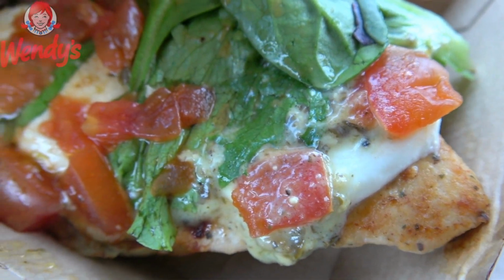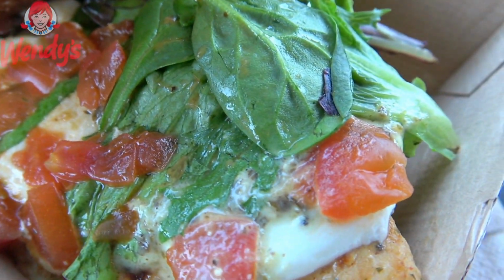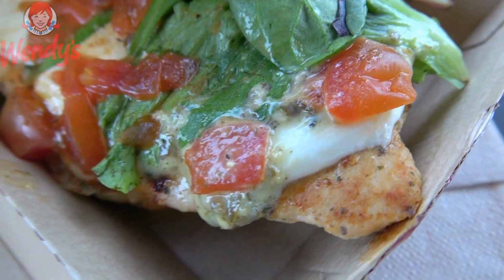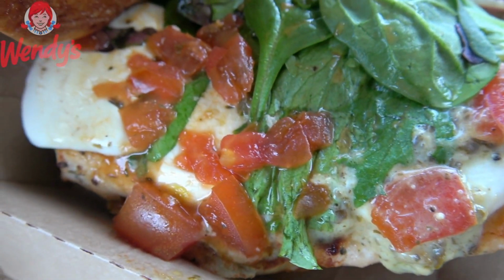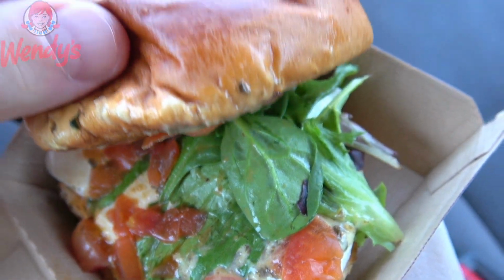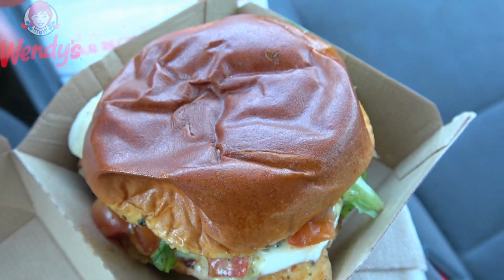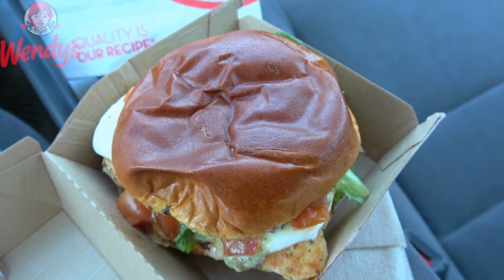We've also got some nice creamy basil pesto sauce on top of some hand-cut mozzarella cheese, which absolutely looks really tasty on top of this grilled chicken here, guys. Very nicely put together here. So I'm thinking all these delicious flavors are going to play very nicely overall with that toasted brioche bun, guys. But very nice presentation over here at Wendy's. This is their all-new Fresh Mozzarella Chicken Sandwich. Let's peep out this flavor.